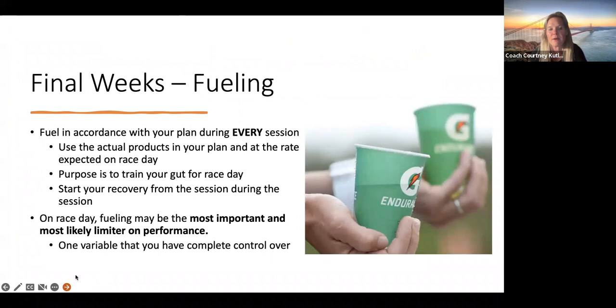So, the fueling in the final weeks. You want to fuel in accordance with your plan during every single session. That means even for your short runs, you're going out with a handheld of your sport drink and sipping it at the frequency you plan to take it during the race.